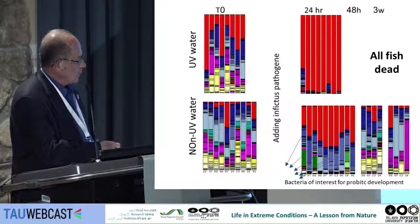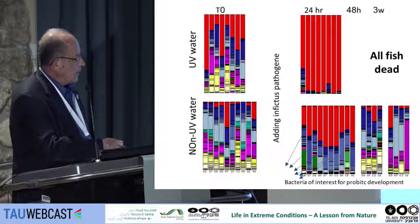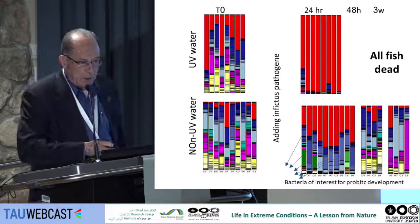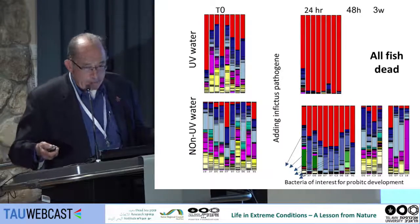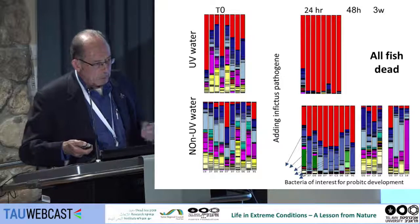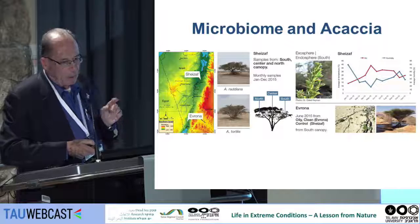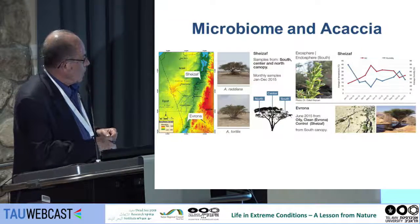And the question that Dr. Ashraf asks rightly is, is it possible that these bacteria that you see here in light blue color, which then dominate the living fish, are the cause of the protection? To make a simpler expression, a probiotic protecting fish from death. The time does not permit, so I will just conclude with another study that he has done on Acacia.